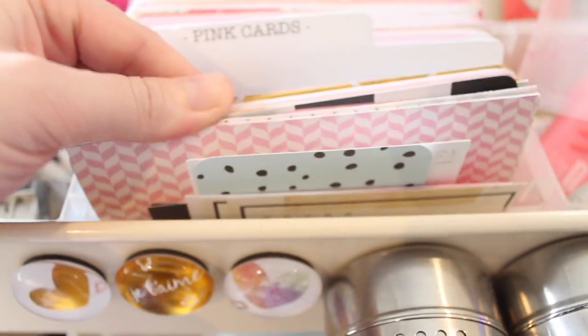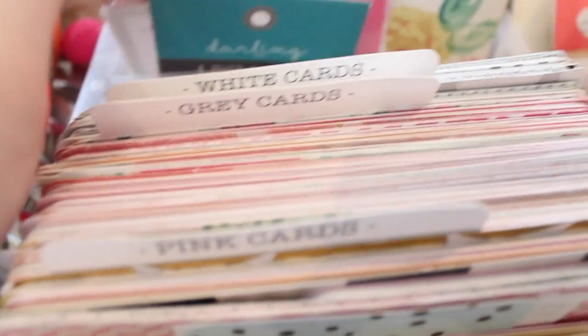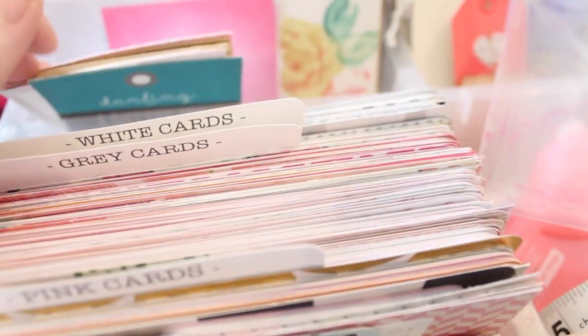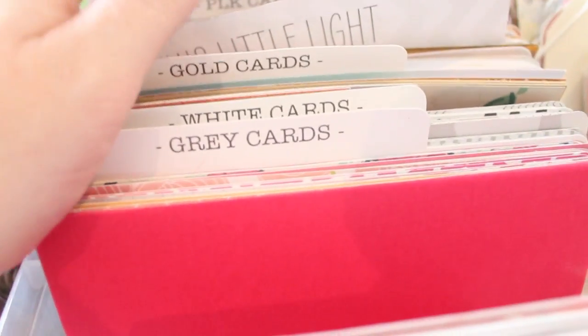So the front ones here are just all mismatched ones that need to go back in. They need to be sorted. And then pink through here. Greys and whites. These are just scrappery cards and bits and pieces from cut sheets, I think. Gold cards through here. There's a heap of those. And they're the PLK cards from the scrappery.